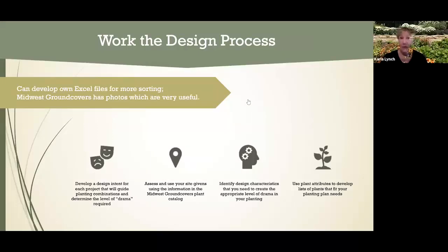There are many ways to use the plant search function and the palette creating function on the website. I also will occasionally go into plant search and download everything that grows in the shade or in shade to part shade. You can export that list as an Excel file, and then you can add in other characteristics, and then sort that data.